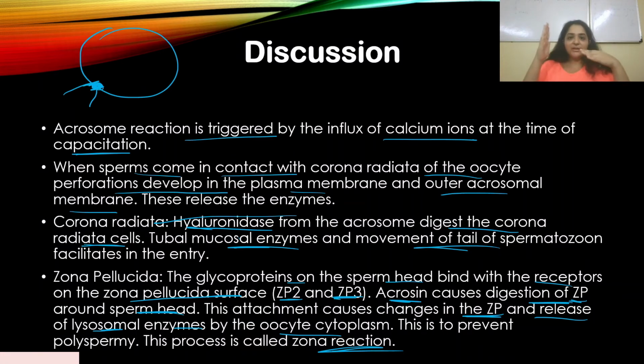When the sperm head attaches to the receptors present in the zona pellucida, there are some structural changes that happen around the zona pellucida region. Also, some lysozymal enzymes are secreted from the oocyte cytoplasm. So why is that happening? It is to prevent polyspermy.